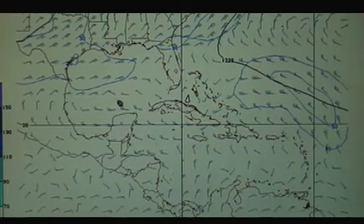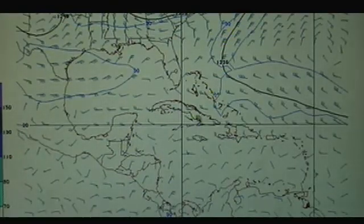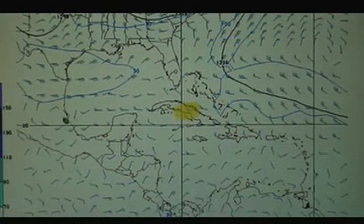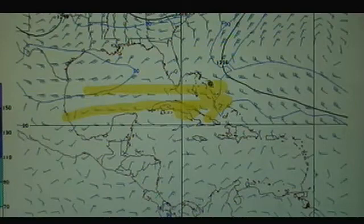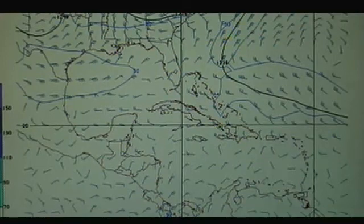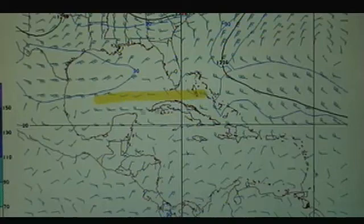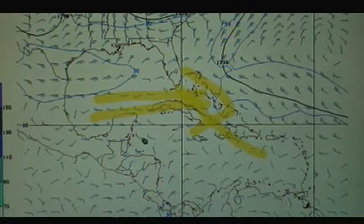If we continue on out to the next map, this valid 48 hours out, Chantal is located probably somewhere near Cuba in here. Now we have westerly winds going right across the top of it at 10 to 15 knots or so. That is not a good sign at all for the tropical system, as it'll be running head on into upper level winds going against the flow of the system. That's just not a healthy sign.